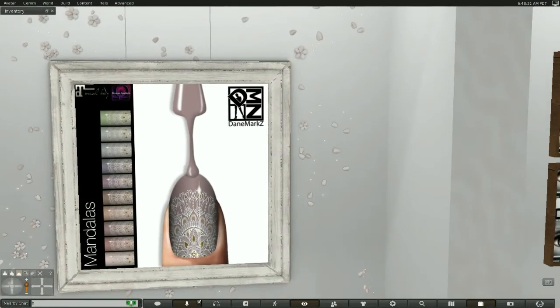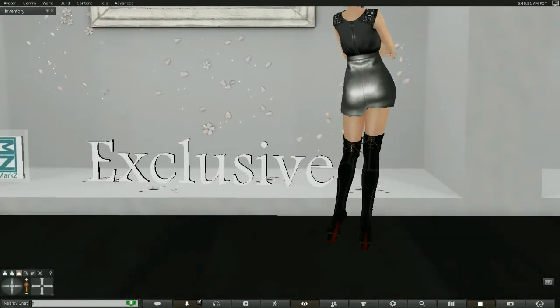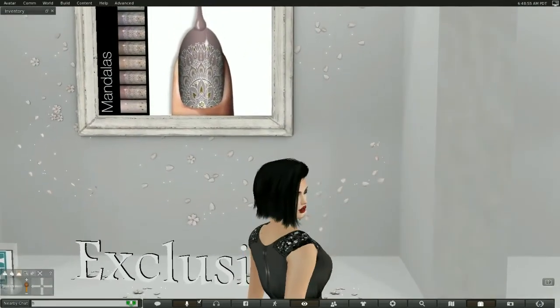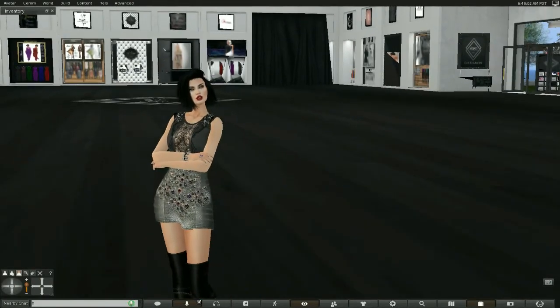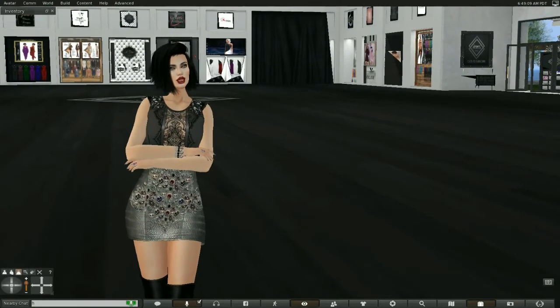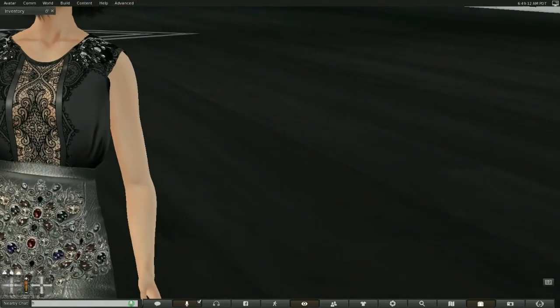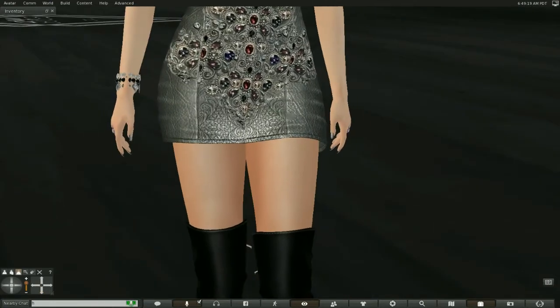And what we have here is a set of manicures from Denmark's, and this is actually what I was showing you earlier, what I was wearing. It comes in Maitreya and Omega, and I'm going to swing down and show you these a second time, because we didn't really get a good look at them at the beginning. Oh, see, we've got my hands crossed right at the right time. Let's just go in and take a peek at those. Oh, it looks like I'm going to have to go down.